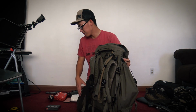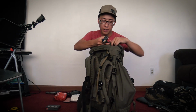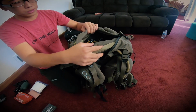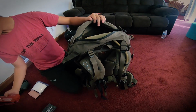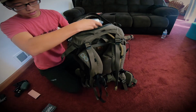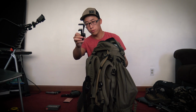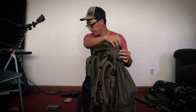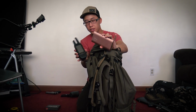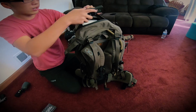And next is the lid. The lid is probably the pouch or the compartment that I use the most because it's just the most convenient, and that is actually where I put a lot of my essentials. A lot of times I'll put my headlamp in here, so my headlamp goes into the lid. My first aid kit also goes into the lid, and TP also goes into the lid. And then I'll just throw my little phone holder adapter thing in here. Depending on what I carry, whether it's my GPS or my charger, I'll throw it in there as well. But for the sake of this video, I'll just put my GPS in here.